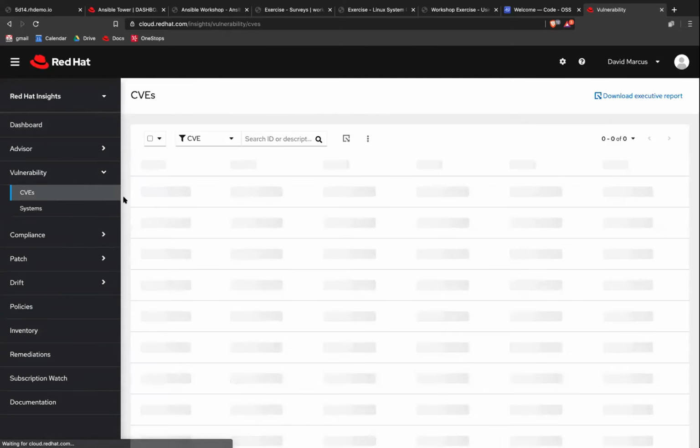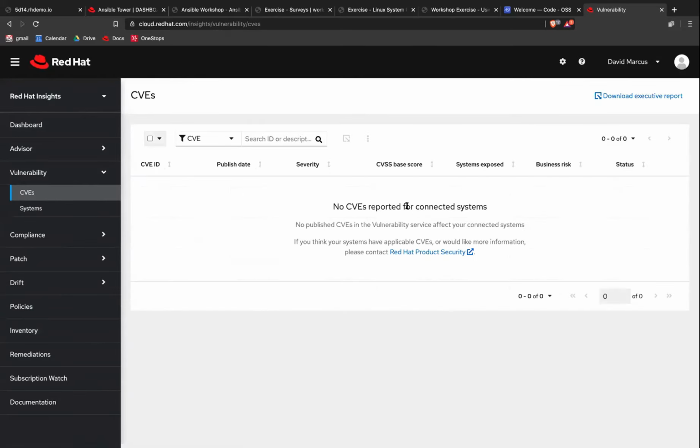So you can sort it. If I had any systems that were online, you could see that, but I can sort it by severity, when it was published, maybe what my exposure rate is, or the business risk and the status of that CVE.